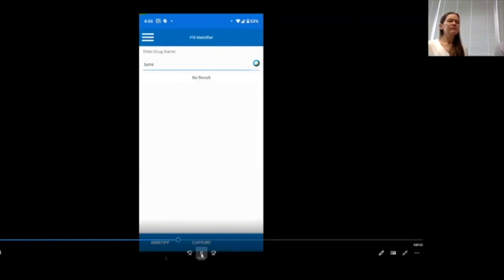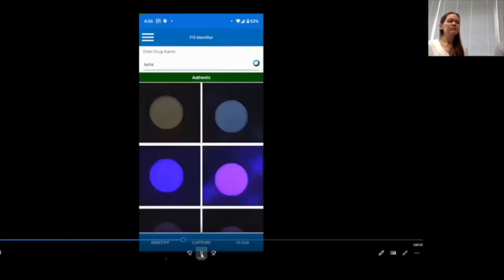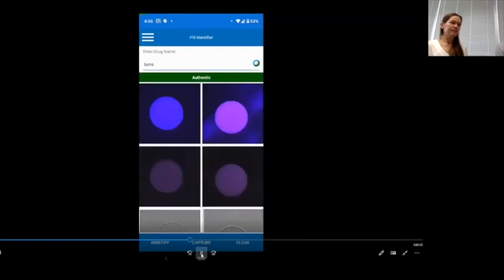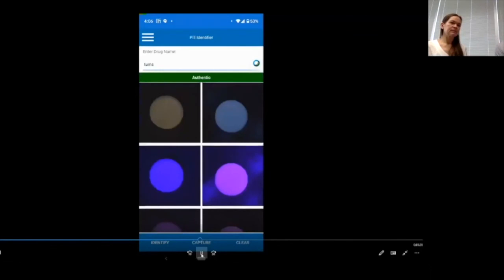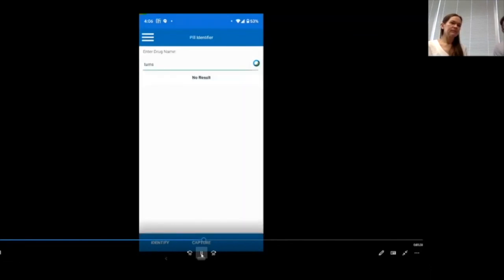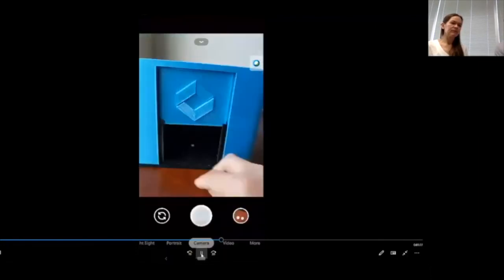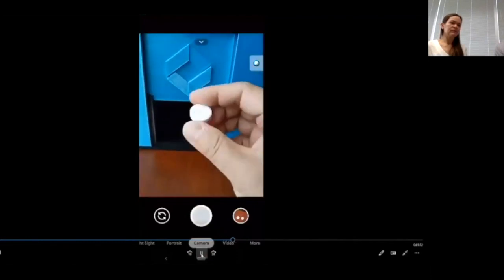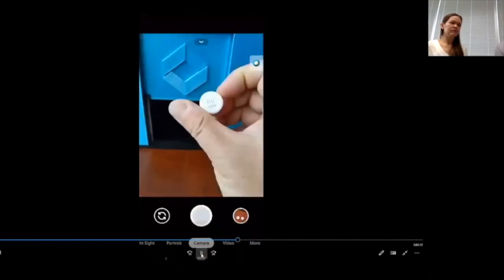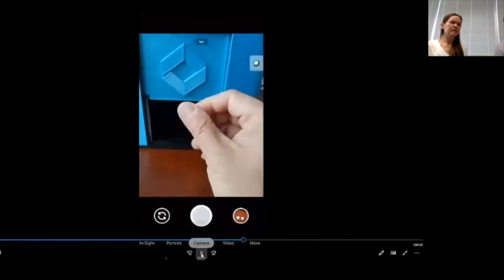And the whole detection process will take less than 5 seconds. You can see the result is back, and you have all the images tied to it, and you can see the authentic tag associated with that. Now I'm going to put in another pill, which we know is counterfeit, marked with a UV light. From the front, you can see it's the same, but it's marked with UV light, and we're going to put it in.